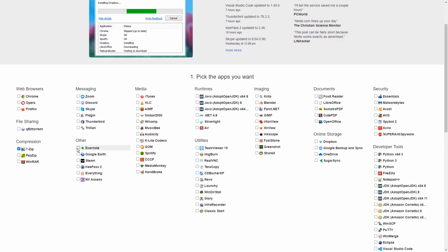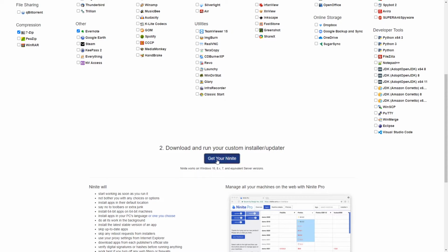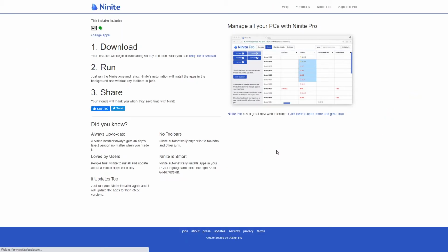Check the box next to any program you want to install. When you have all the software selected, press Get Your Ninite. You can then use your Ninite to quickly install all of the programs at once.